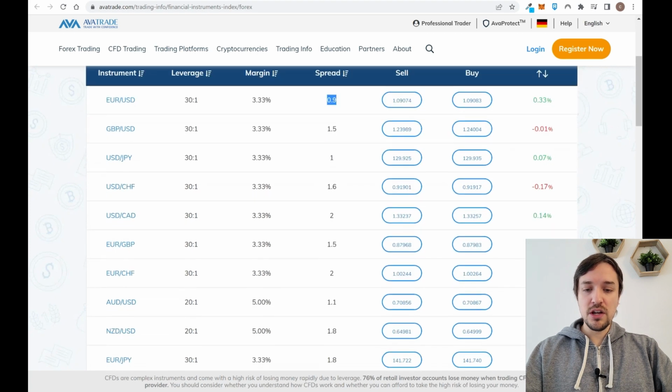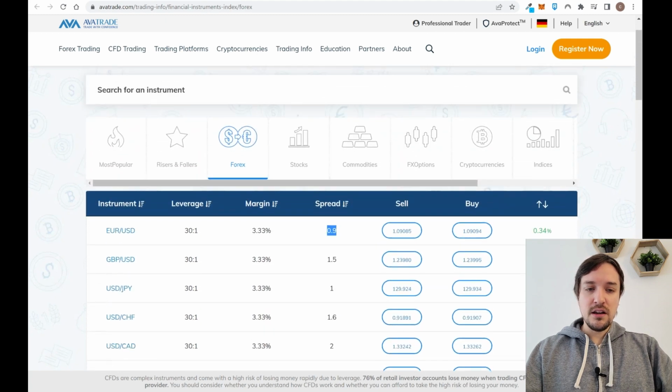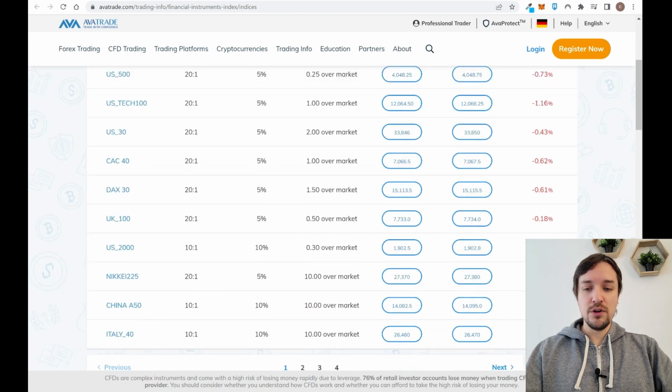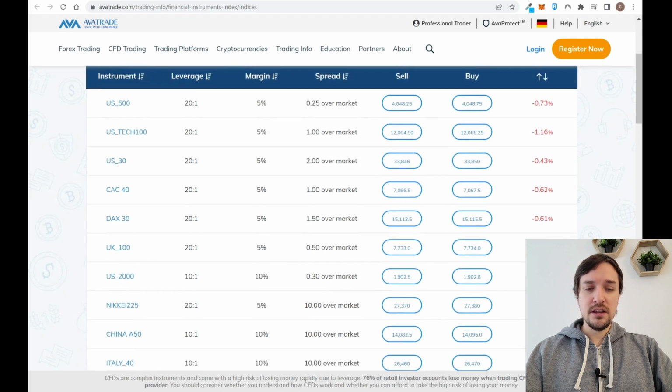But if you want to trade another type of asset, you can look here and understand if this is useful for you. I trade with, for example, indices, in my opinion, and here you can understand which type of index could be useful for you in regards to, for example, spreads and margin trading and so on.